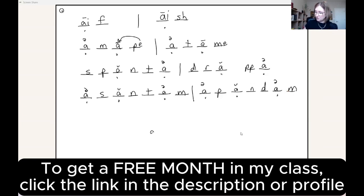Now, I had an excellent question in the chat. Why doesn't address say address? It can say address, but this A is typically going to make its short sound because of those two consonants after it right there. Address. Like, what is your address? Good question.